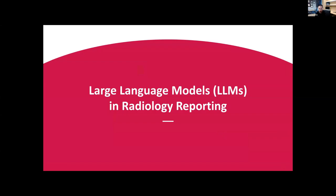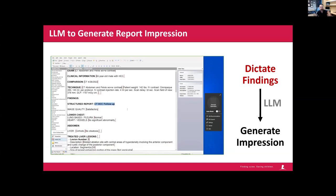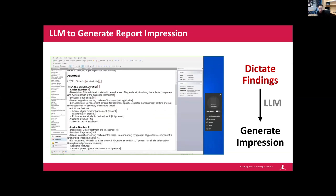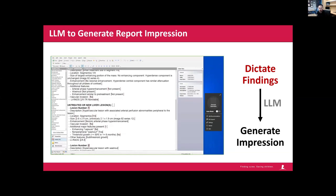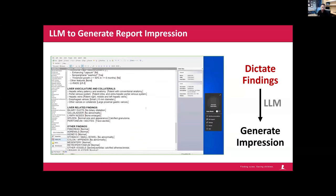All right, let's talk about large language models in radiology. Unfortunately, this is an adult report just because I saved it from there, but pretend I've dictated a big report, whether it's PEDS or whatever. This happens to be HCC follow-up, and there's some treated lesions, 2 of them. There's 2 untreated lesions, all kinds of classification, tons of information in here.